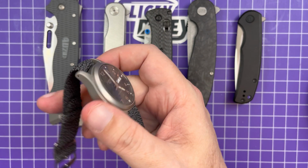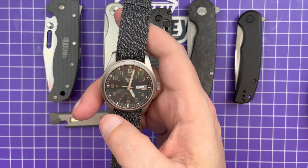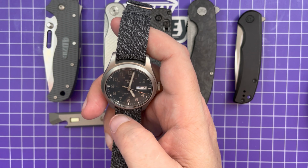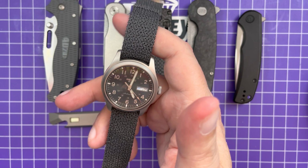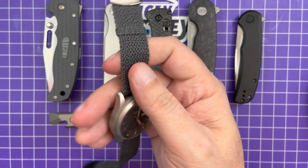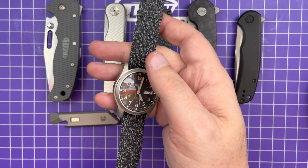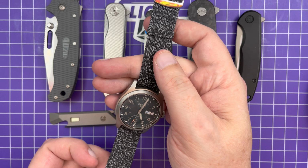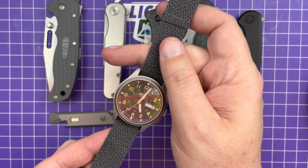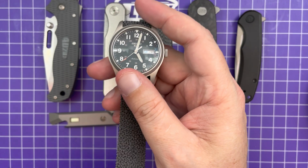It is not on the stock strap. It came on a gray NATO, which, honestly, for Seiko is pretty darn good. But I prefer it on this. This is a Wrist Candy Watch Club Pearl-on. So you can see there's no holes in it. You just poke it through wherever you want. So that's what she said. So it is kind of infinitely adjustable, and with my weird size wrist, I really appreciate that. And I just really like the look of it.